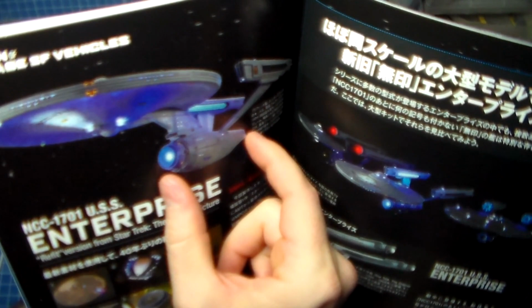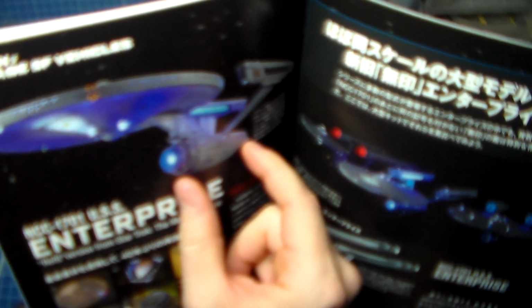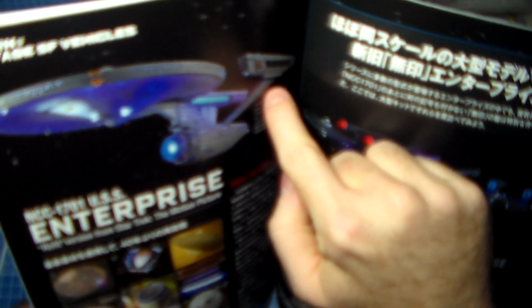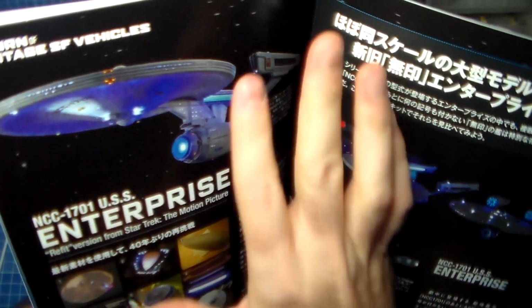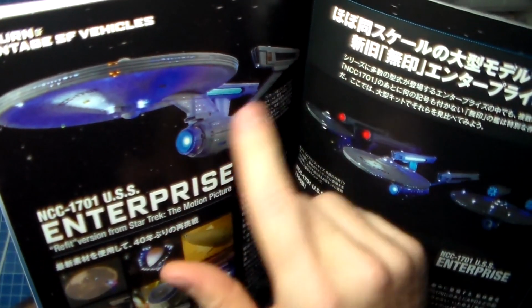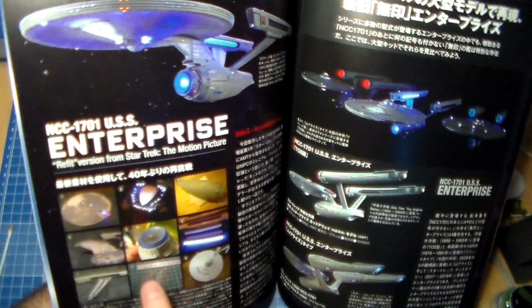The secondary hull is a little bit too stubby. The engineering hull is a little bit stubby. Not quite the proportions that you want it to be. These need to be reinforced somehow, and if they could just redesign this kit at this scale but have it made for lighting, because none of these parts are made for lighting, it's kind of unfortunate.